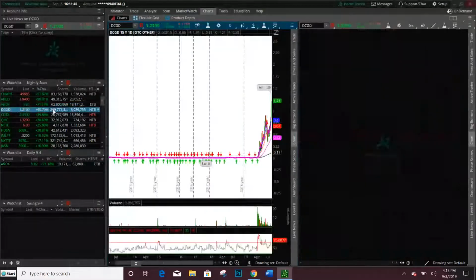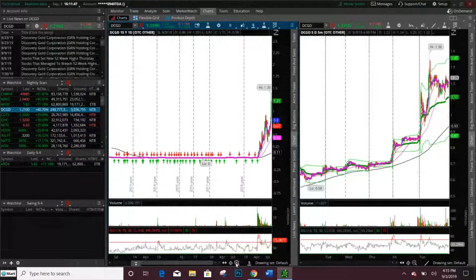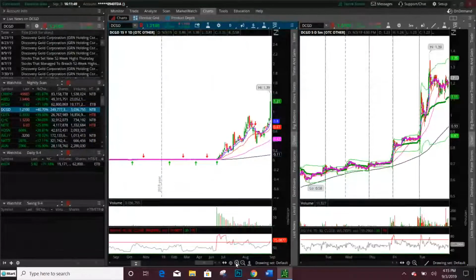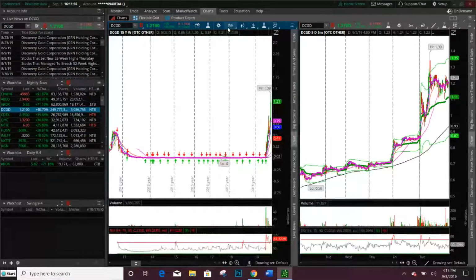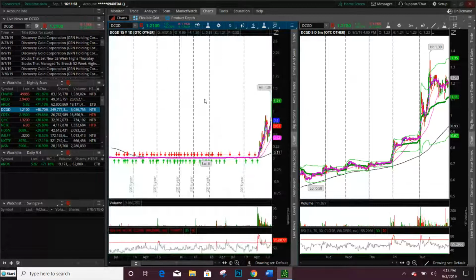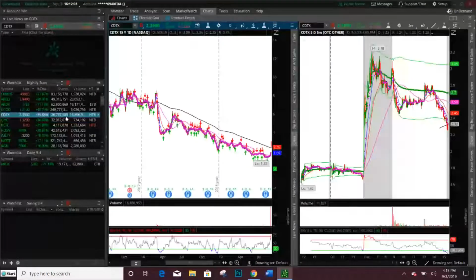And then we're going to look at DCGD. Okay, so this one, it's trading at a high. Let's see if it's all-time highs, which if it is, yeah, it's at all-time highs. I'm not even going to look at that. I don't like that, especially with the market trading in a range. Don't like it. And you can't short it. So nope, I'm skipping that.